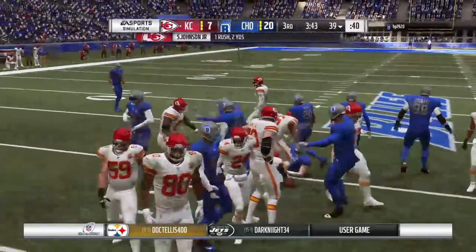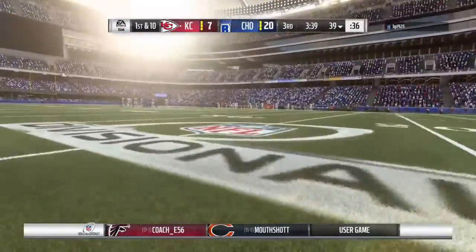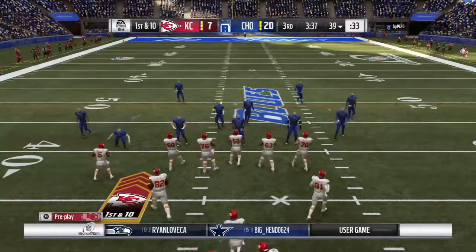And he'll be touched down here, but not before he does pick up the first. They only needed a few inches, but still some anxious moments there, but they do convert on 4th. So from the 39 now, they'll come up on a 1st and 10.